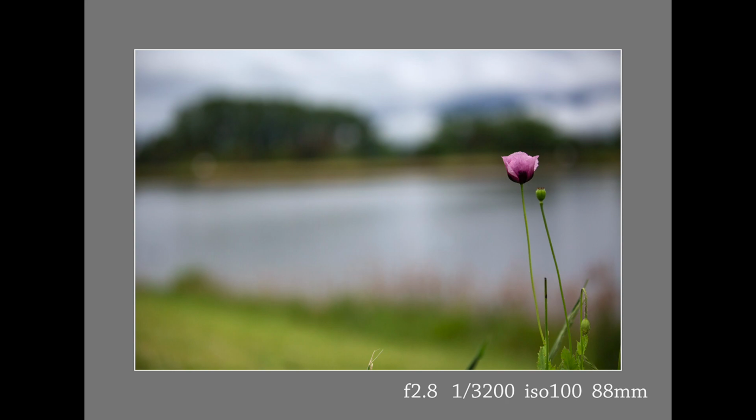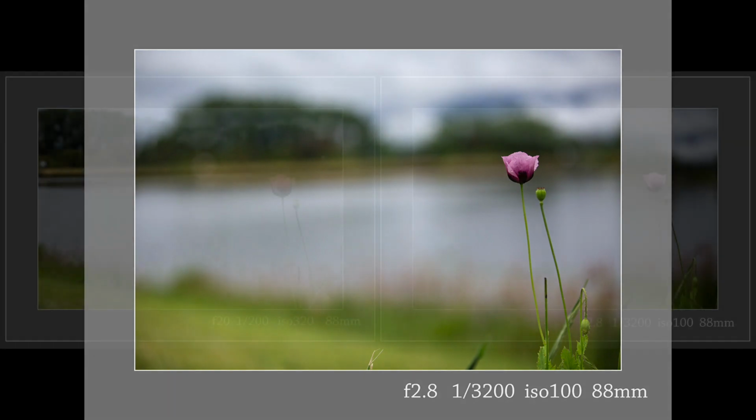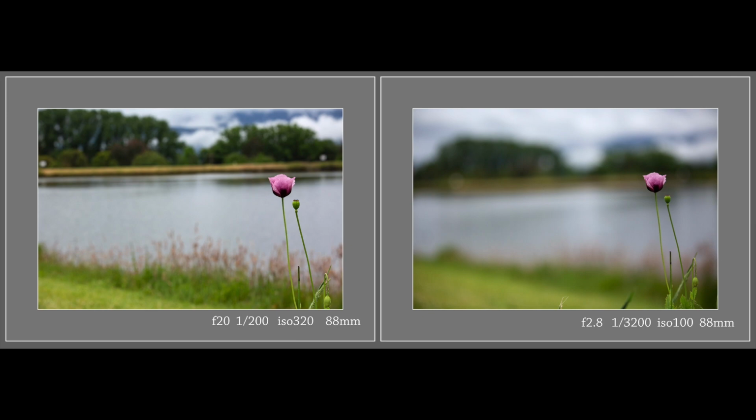In doing this, we have to adjust our shutter speed to accommodate the different apertures we're using, because 2.8 is a really large aperture, so that's letting a lot of light in, and f20 is a very small aperture, so not much light's getting in. So we're going to have to slow down the shutter speed to let more light in in that instance, and speed the shutter speed up at 2.8.